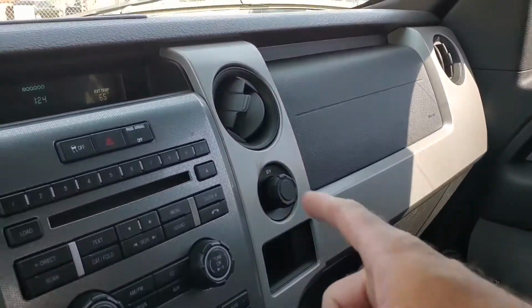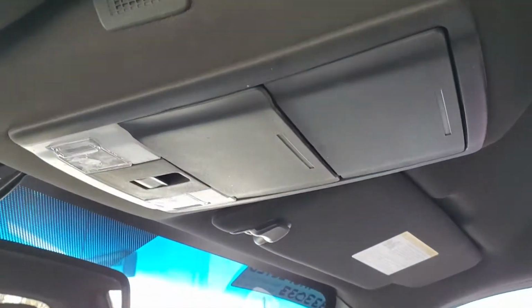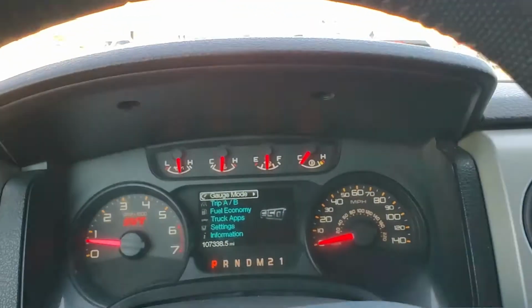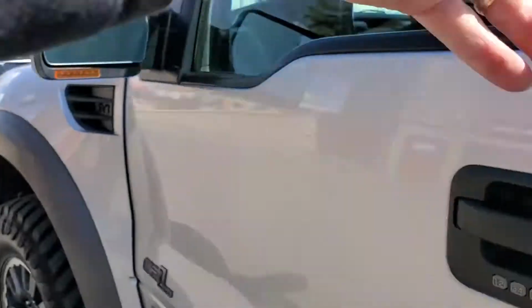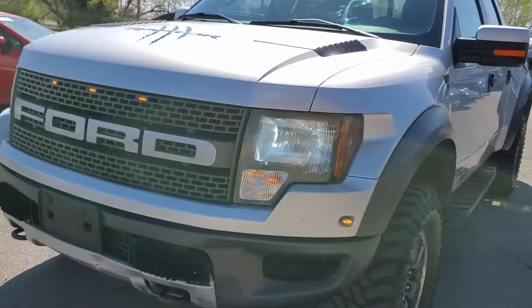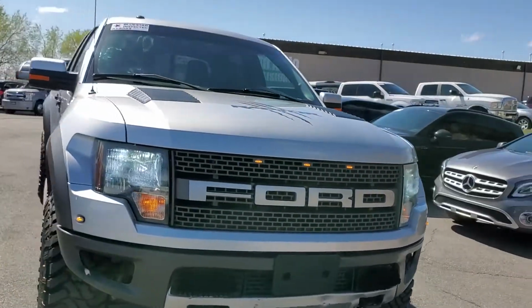Another 12 volt power outlet here. Map reading lights and sunglasses holder. And that about wraps it up for this Raptor on the interior. As I mentioned, this vehicle does have a clean CARFAX.